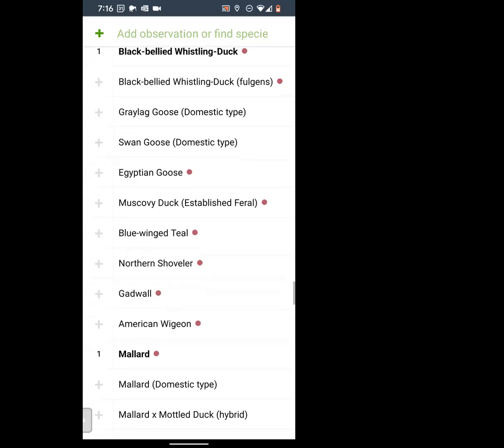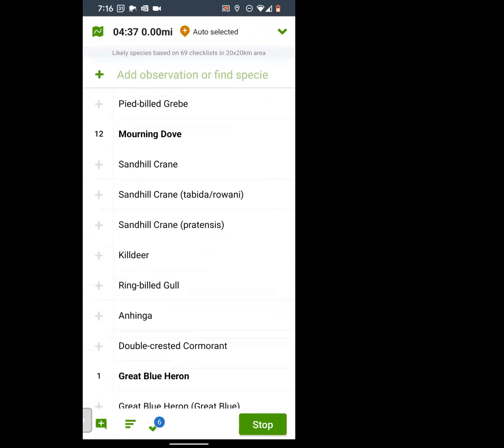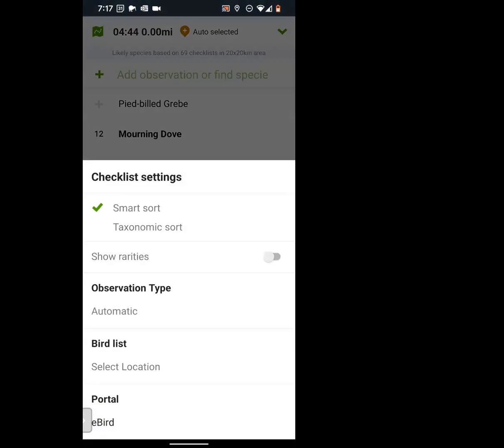Now I'm going to go back. Okay, now at the very bottom left, you'll see a little plus symbol. That's where you can tap if you want to add a, oops.